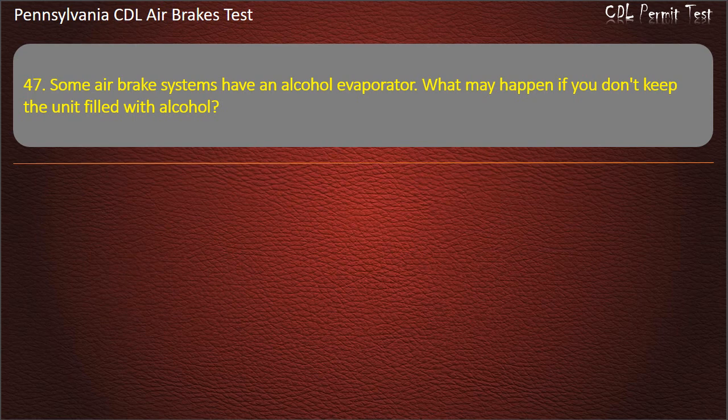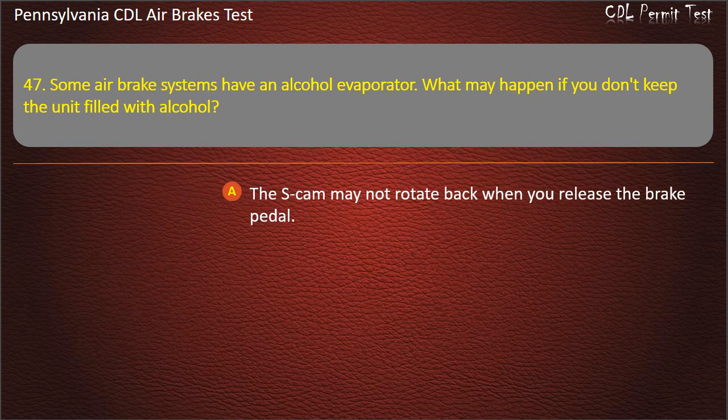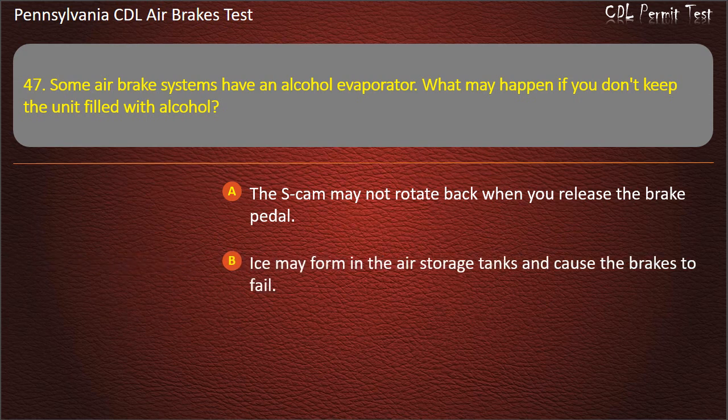Question 47. Some air brake systems have an alcohol evaporator. What may happen if you don't keep the unit filled with alcohol? The S-cam may not rotate back when you release the brake pedal. Ice may form in the air storage tanks and cause the brakes to fail. Ice may form on the brake pads and warp them. Answer. Ice may form in the air storage tanks and cause the brakes to fail.